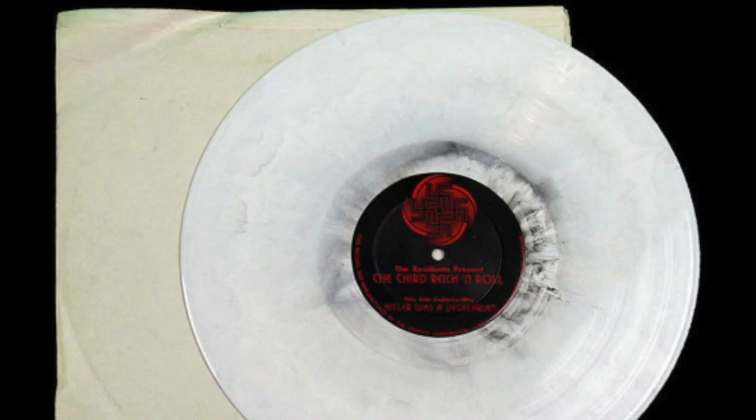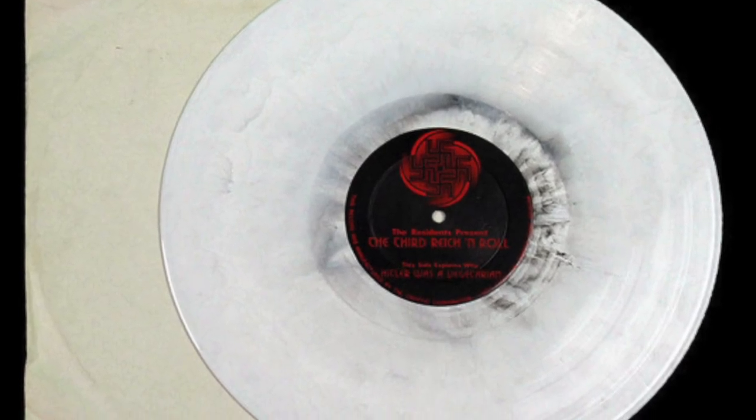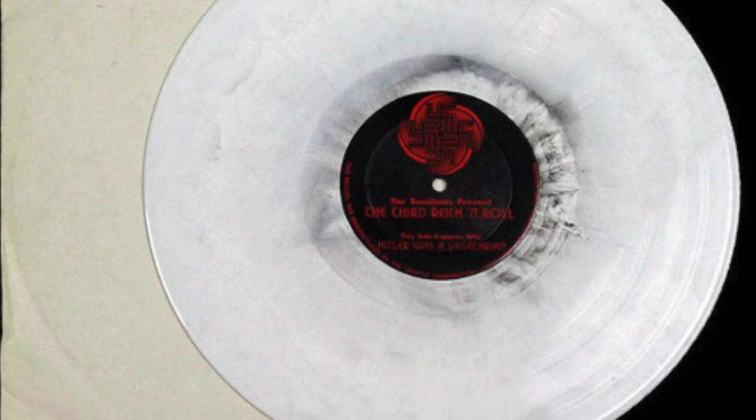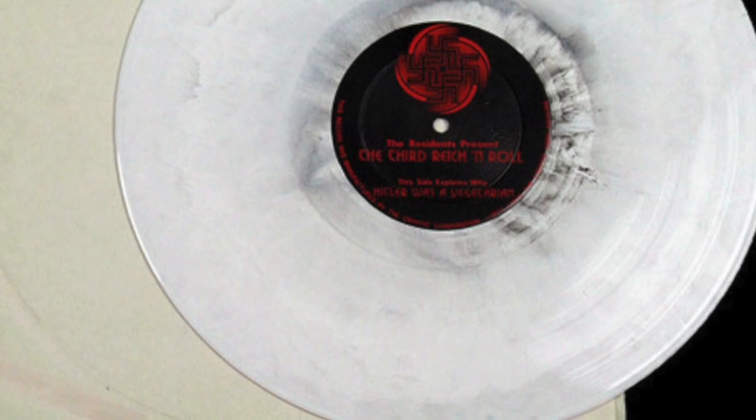In the fall of 1979, during the first pressing of Eskimo, 10 copies of the Third Reich and Roll were pressed on white vinyl for some mysterious reason. Most of these also remain in the Cryptic Corporation archives. Geez, to get my hands on one of those. As Elvis sang, "If I Can Dream."